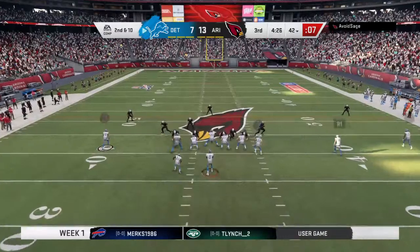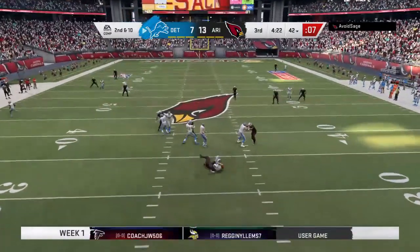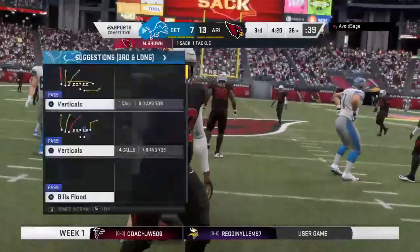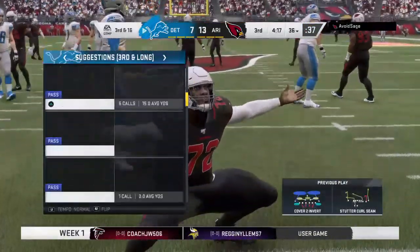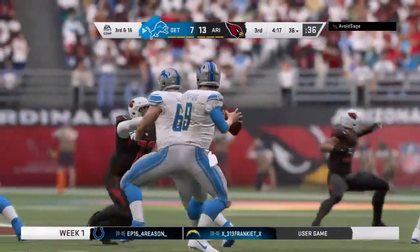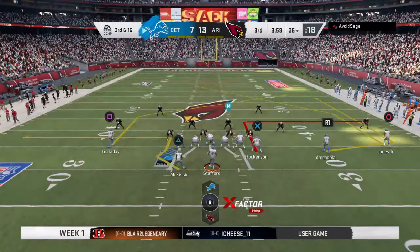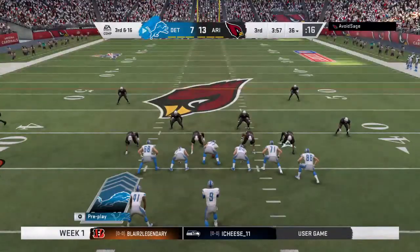They'll try the air now with Stafford. And the pressure gets to him and brings him down. Stafford is sacked. One thing that I liked about this guy during the draft process was his motor. Of course, I loved his skills, but he plays hard on every down. And that motor on full display there as he gets his first NFL sack.